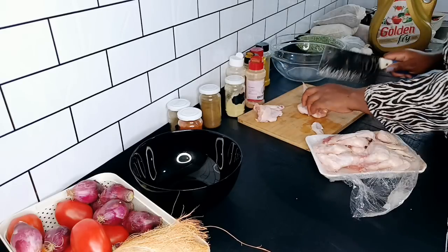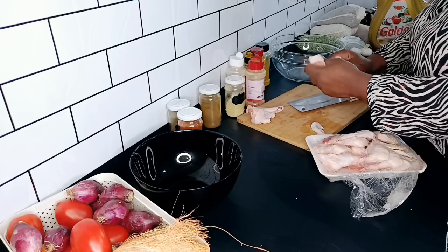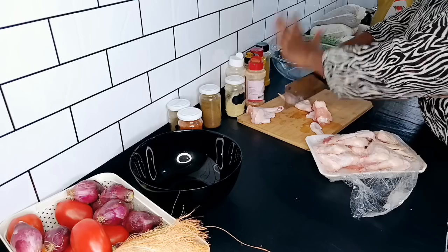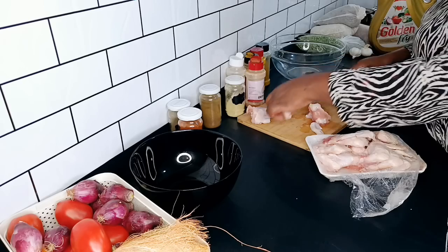And then that is a fly I'm trying to fight. I don't know why flies come in whenever somebody is making meats, but it's okay. These are seasons when you get to see flies around and they just get their way into the house, so sometimes we just bear with them.